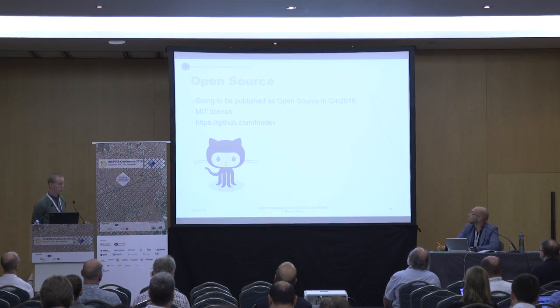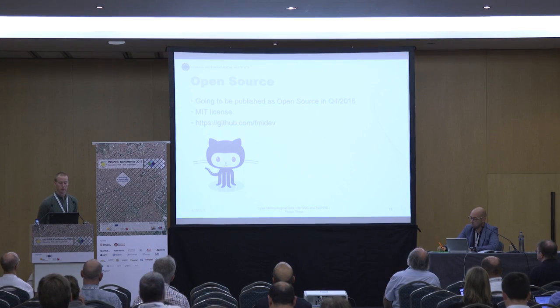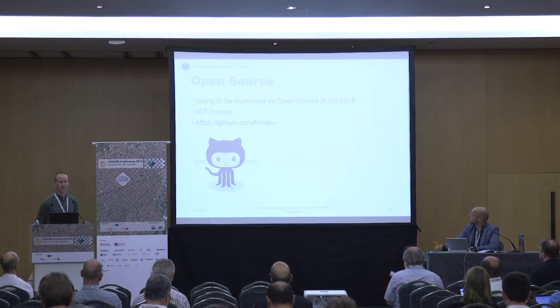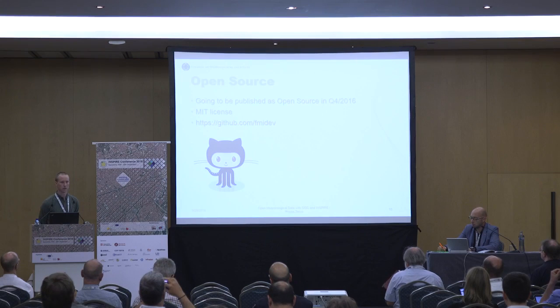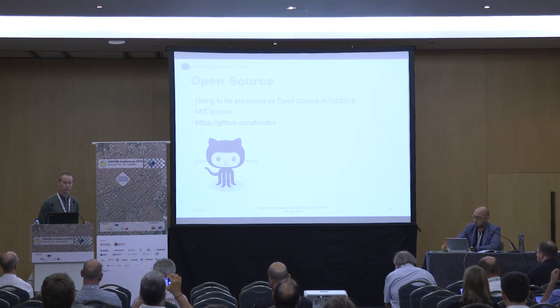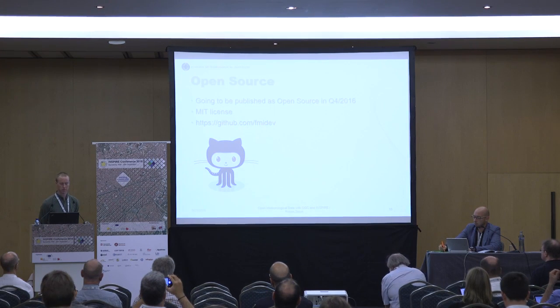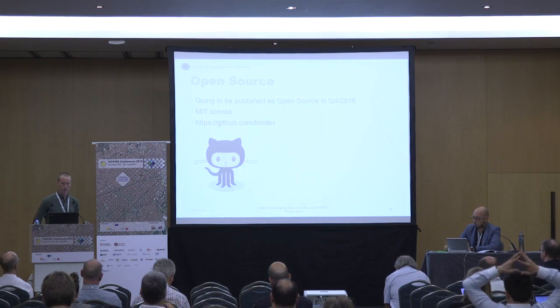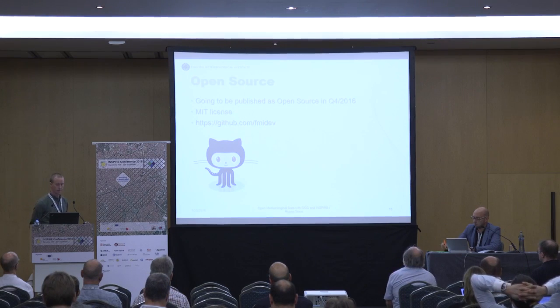The server is going to be published as open source this year. It's going to be published on GitHub. We still have one or two practical issues to solve before we can actually push the code to GitHub, but I hope we can do it even next month, but I can promise we can do it this year. The source code is going to be under the MIT license.